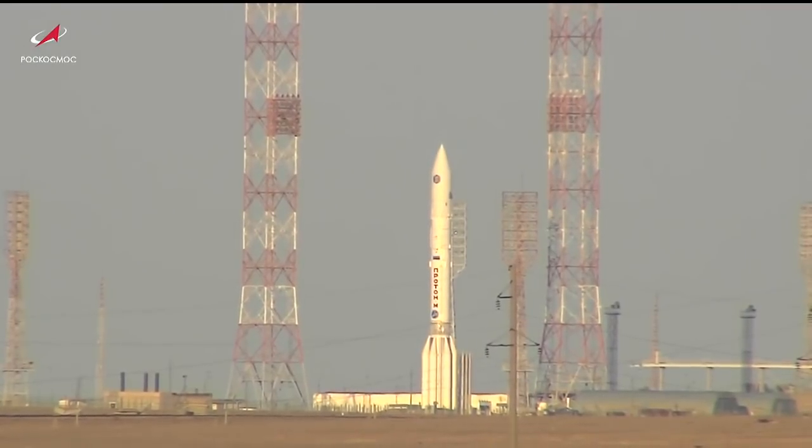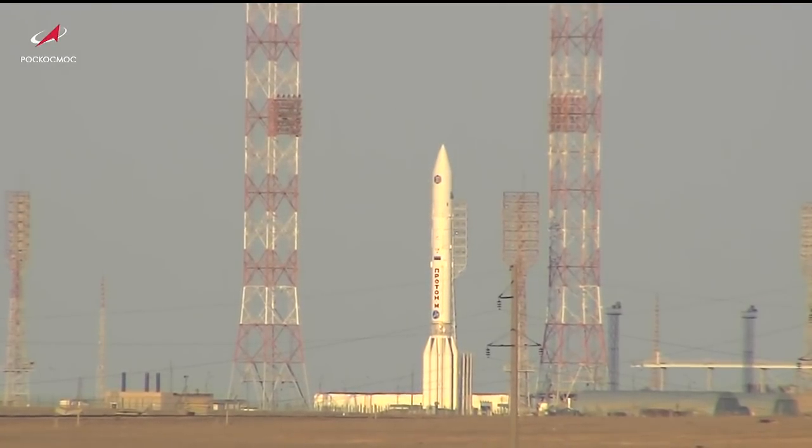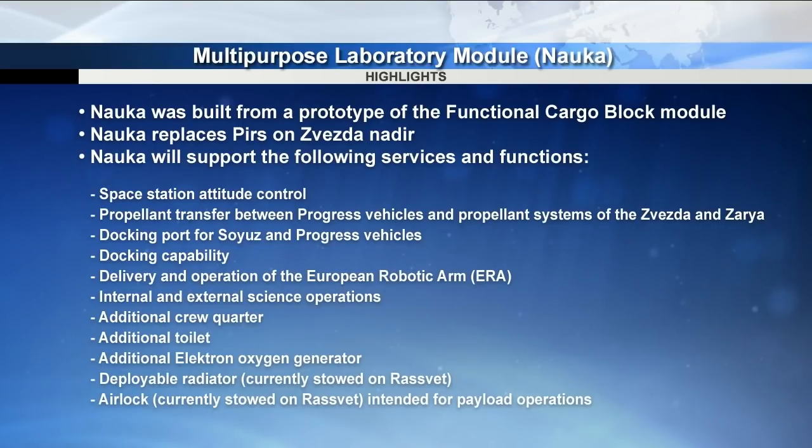The Multipurpose Laboratory Module will support many services and functions throughout the course of its lifetime. It will provide roll control for the International Space Station, a propellant transfer capability between Progress vehicles and the Zvezda service module and Zarya module propulsion systems. It'll provide a docking port for Soyuz and Progress vehicles, a docking capability for a new multi-docking port called the Node module that is scheduled for launch later this year, and the delivery and operation of a European robotic arm that will service scientific and other utilization purposes on the exterior of the International Space Station.